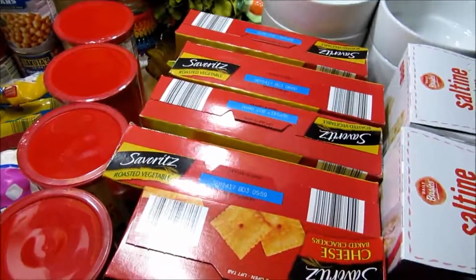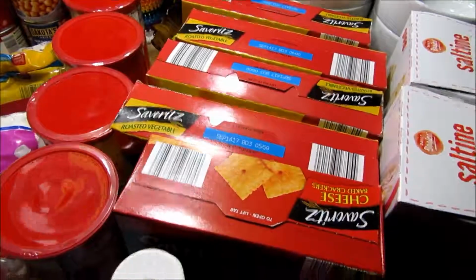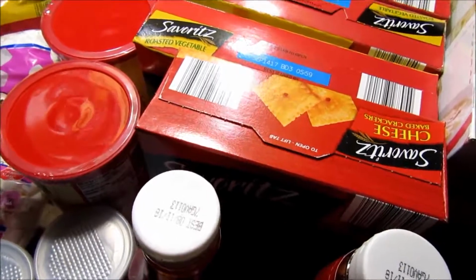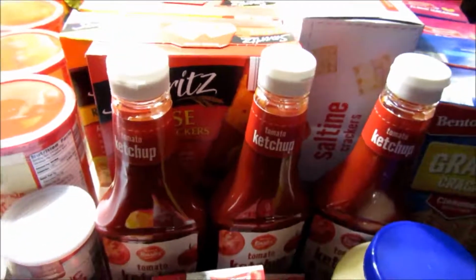Then we have 4 boxes of the Savorit's roasted vegetable crackers, which are some of my favorites right now. Some of the baked crackers and the cheese, like the generic Cheez-Its. Those will be going in a snack mix. 3 bottles of ketchup because we are completely out of ketchup and have been for a couple weeks. So I need to fill up the cupboard on that.